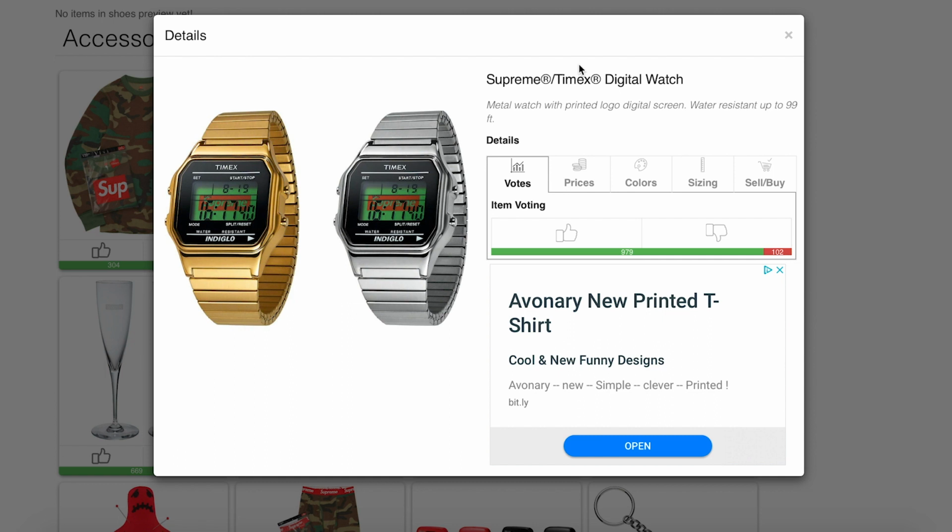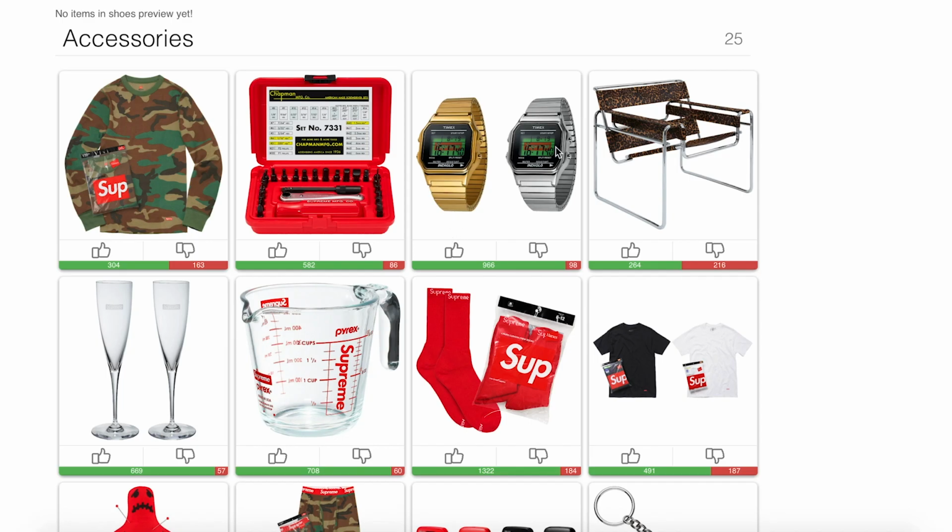Supreme Timex digital watch. Oh, this is quite nice. These are very nice. These are going to be very sought after, I believe. Well, not I believe, but I probably know, to be fair. Obviously, being water resistant up to 99 feet, these are going to be very expensive and very sought after. But again, a very nice accessory from Supreme there.